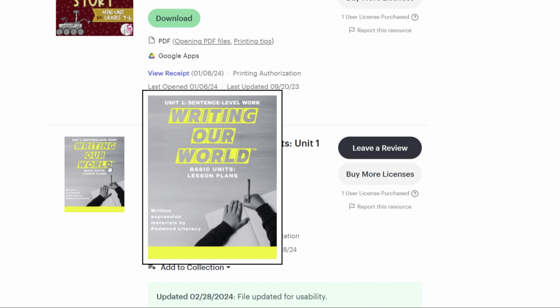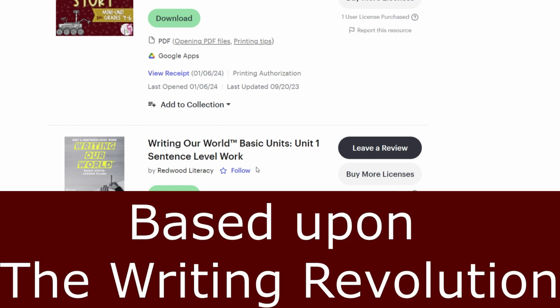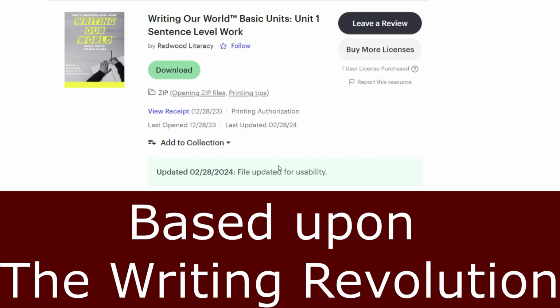So this was actually called Redwood Literacy, and it was not called Writing Our World. I can't remember what they called it, but they've since updated it since I purchased it. But this is Unit 1, and this is where you're talking about like because, but, so, those sort of things where you're working on those sentences.